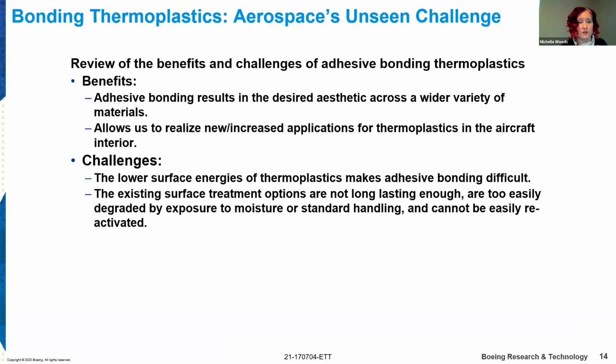So before we look ahead to the future, let's quickly review the benefits and, most importantly, the challenges of adhesive bonding thermoplastics. As we've seen, the use of cure and pressure sensitive adhesives to bond thermoplastics provides our customers with the desired aesthetic that they expect from us. And it does so across a wide variety of materials and components, as wide a variety as mechanical fastening allows. This in turn presents the opportunity to expand the applications where thermoplastics may be used in the aircraft interior.